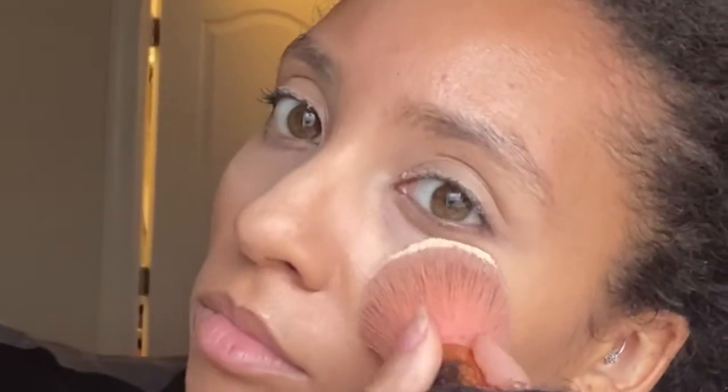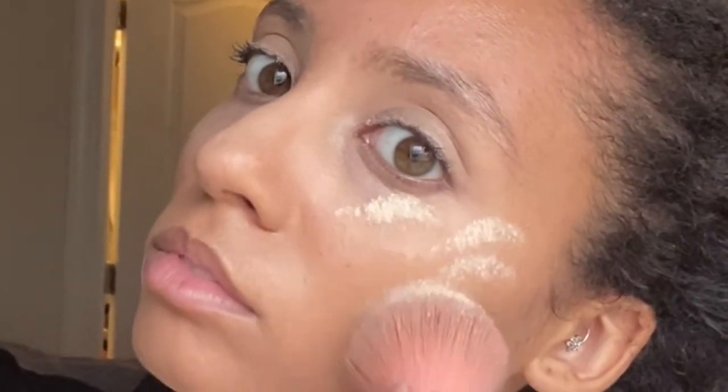I'm still going to work with it. I think you need to add water to the concealer to get it to blend in to actually work with your skin. Yeah, you can still kind of see the darkness. That's okay though. Now we're going in with the Plain Jane Beauty translucent powder.